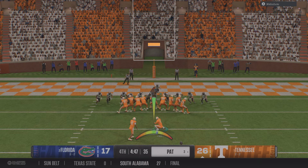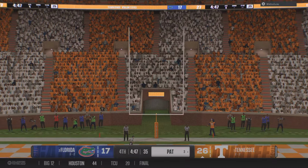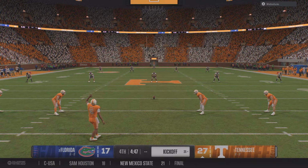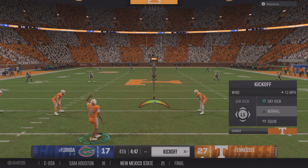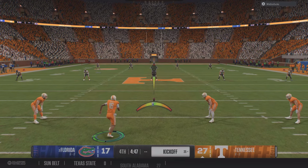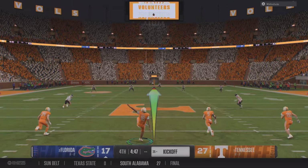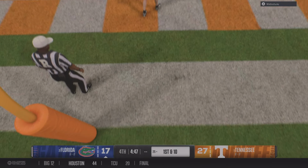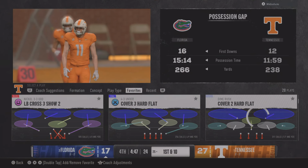I don't know if this defense was caught sleeping or walking in mud. I can't pick which one. Maybe it's both because the running back just went right by them so easily for the big gain and a big-time score. Kickoff team is on the field to boot this one away. And this won't be returnable out of the back of the end zone for a touchback.